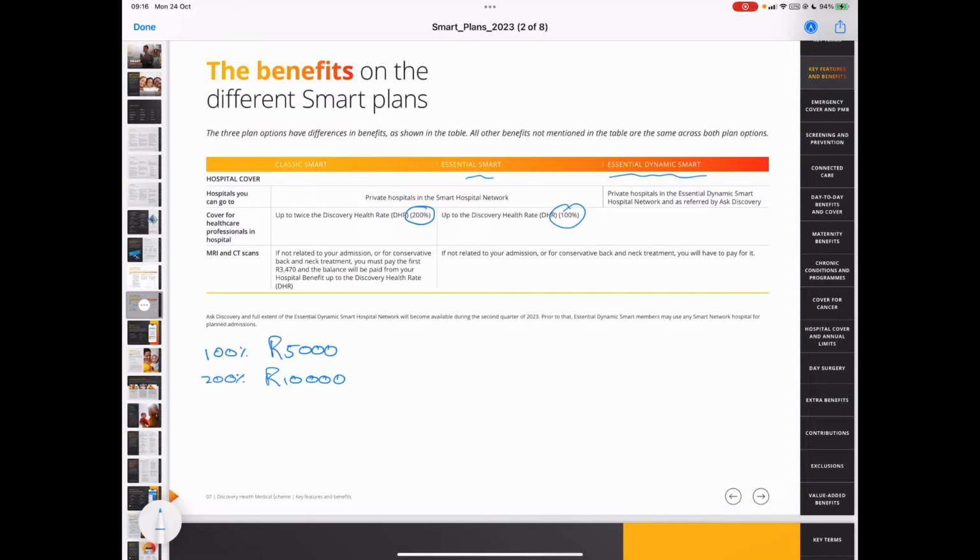Please also take note that your MRI scans on the Classic Smart are covered inside and out of hospital, but you've got a co-payment of 3,470 Rand. Now, should a doctor charge more than either of these, you can claim that from your gap cover, and this co-payment you can also claim back from your gap cover. So please reach out to us and make sure that you've got the correct cover in place.